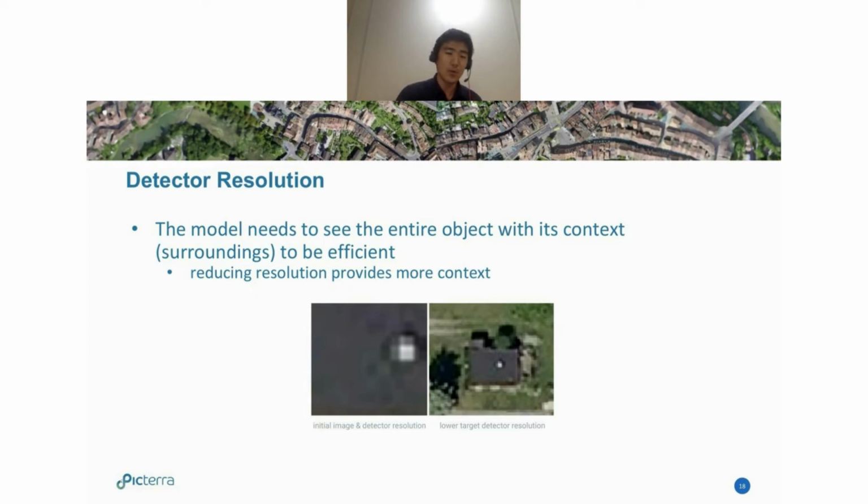These are just a few examples of the settings that we expose for the custom detector. But the takeaway here is that rather than exposing all these little hyperparameters for the deep learning model, we want to expose the settings that actually matter, the ones that make an impact on your model.